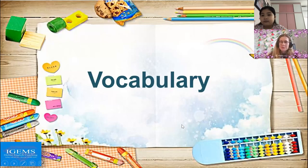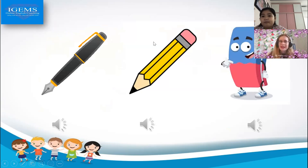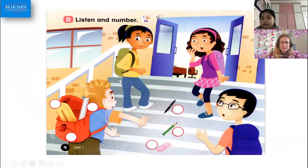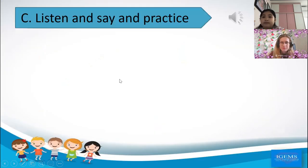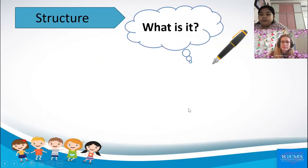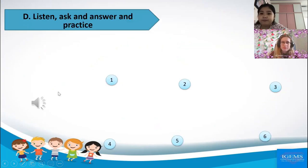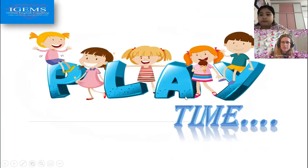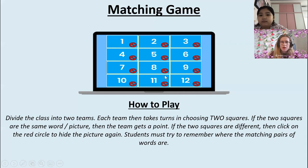Okay, let's play a game. Are you ready? Pencil case. Let's have a look at our game. Page 4. Page 5. D. Okay, so matching game.